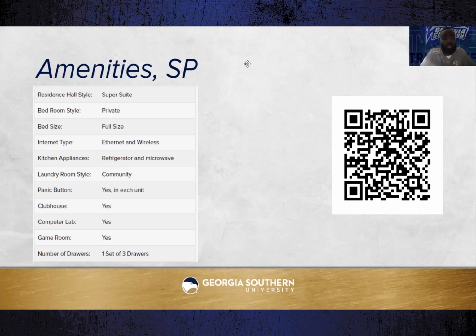We have a clubhouse. That is where we host most of our programmatic efforts. The clubhouse is like a central location where Southern Pines residents come to meet and hang out, and we have a lot of amenities in the clubhouse. We have a TV, gaming stations, pool, volleyball, some fun stuff that you can find in the clubhouse. We also have a computer lab in the clubhouse in case you need to print.